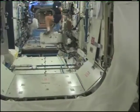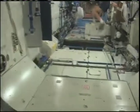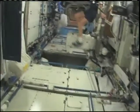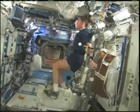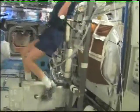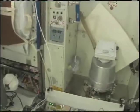So now we're going into the Destiny Laboratory, headed aft on the space station. And there's my crewmate, Sandy Magnus. She's getting her exercise in for today. And I'd like to show you a little bit of our equipment here.